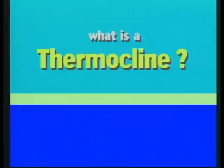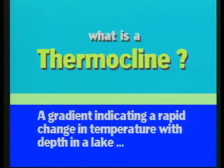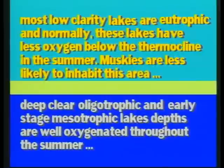What's thermocline? Anybody know? Well, I'll tell you what it is. It's a gradient indicating a rapid change in temperature within a depth of a lake. That's important because if you know what the thermocline is and how it relates to fishing, you'll be much better off. Most low-clarity lakes are eutrophic, and normally these lakes have less oxygen below the thermocline in the summer. Muskies are less likely to inhabit these areas. Deep, clear, oligotrophic, and early-stage mesotrophic lakes are well oxygenated throughout the summer.